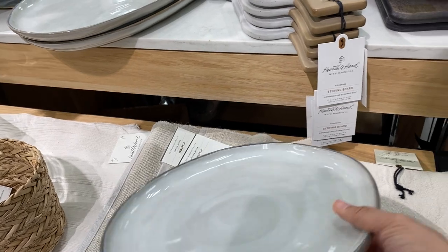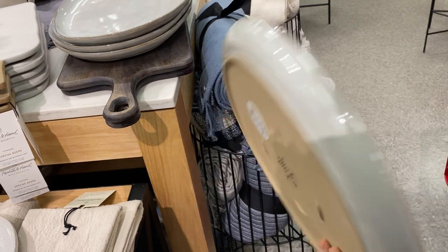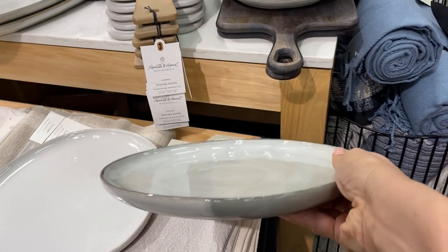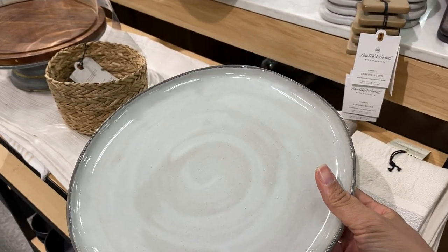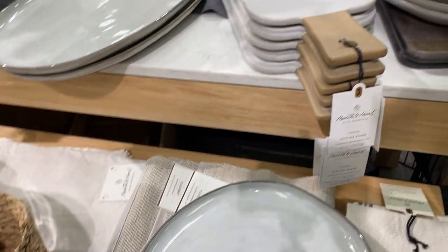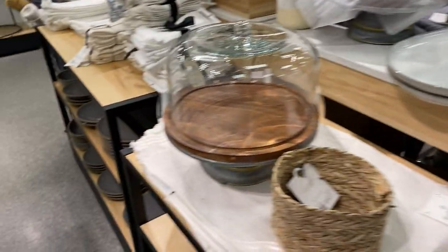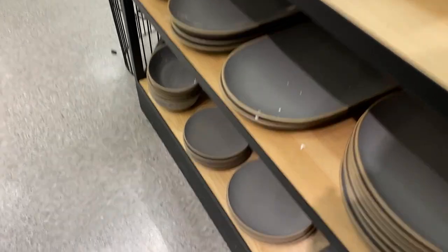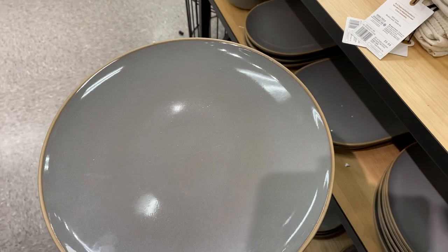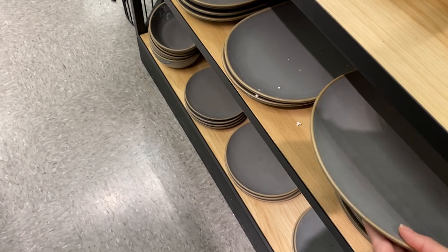So I like this gray one. This one's really pretty. This one, it's also $5.99. It has a beautiful rustic gray color, and the edges, they have these dark gray edges around it. Very beautiful. And then it comes in an even larger serving dish. That's really pretty. And then they come in these dark gray ones. Isn't this really pretty? And they have a light brown with light brown edges. These are beautiful.